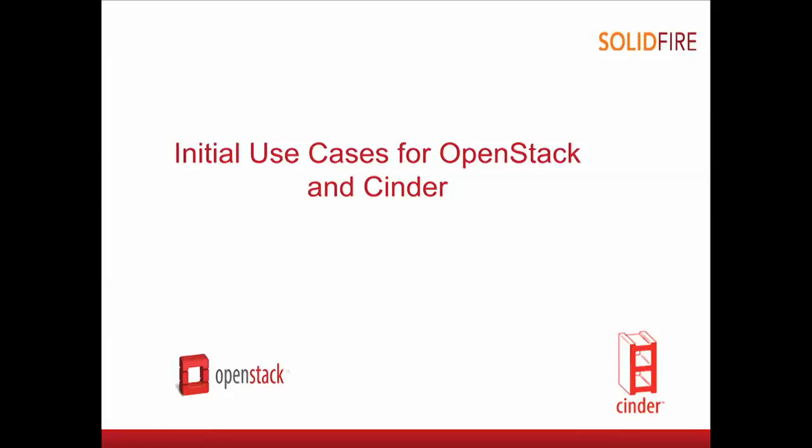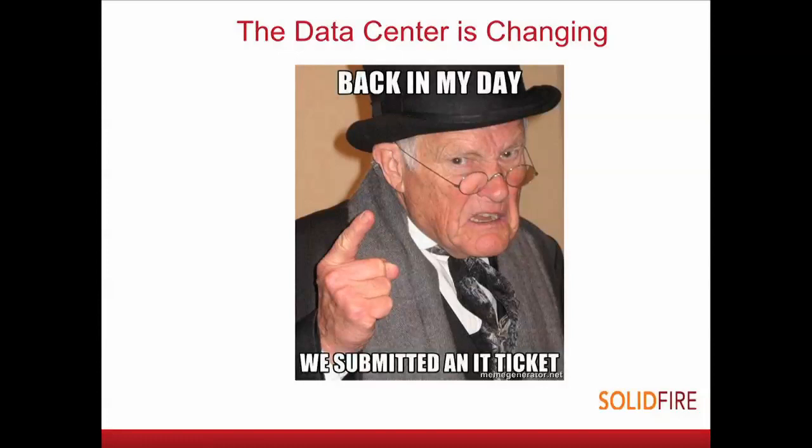So today in this session, we just wanted to go through and talk a little bit about some initial use cases for OpenStack and block storage in your cloud deployment, a little bit about some real-world examples, what people are doing, in particular what eBay's doing and stuff like that.